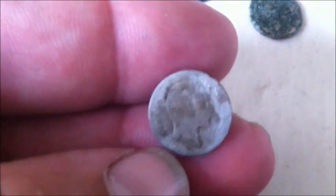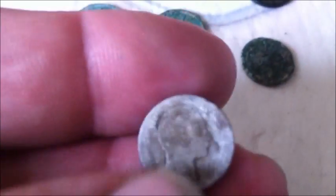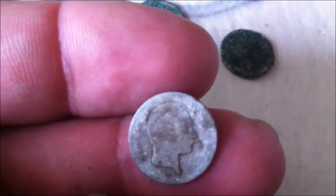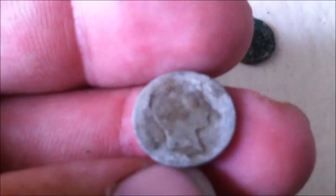I don't know why he chose a star on his coin, but there you can see it is very worn and it is very thin, but still it's silver and I'm happy with it. I think it's 1874, so.